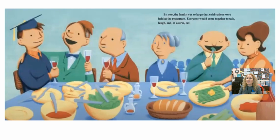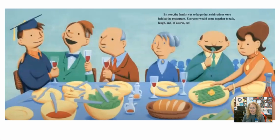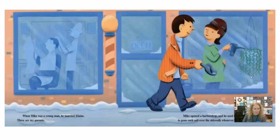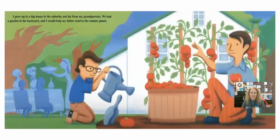By now, the family was so large that celebrations were held at the restaurant. Everyone would come together to talk, laugh, and of course, eat. When Mike was a young man, he married Elaine. These are my parents. Mike opened a barber shop, and he used the little shovel to pour rock salt all over the sidewalk whenever it snowed.